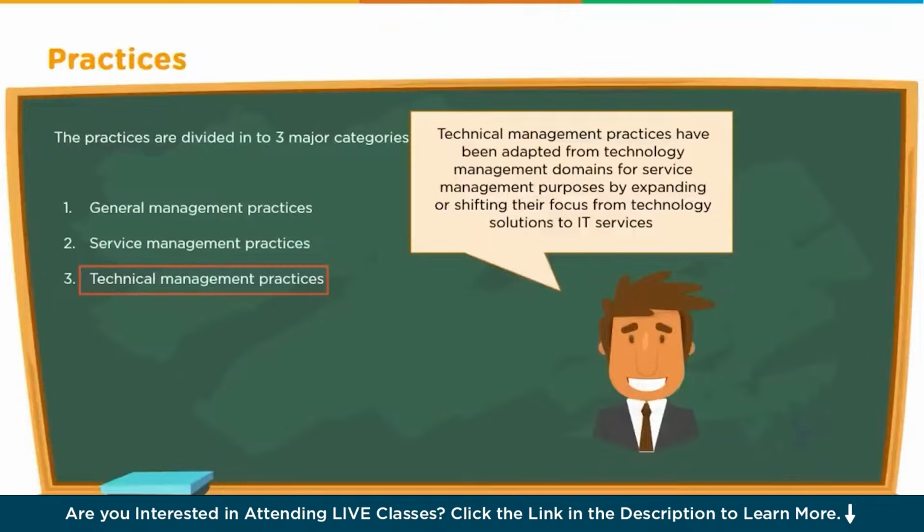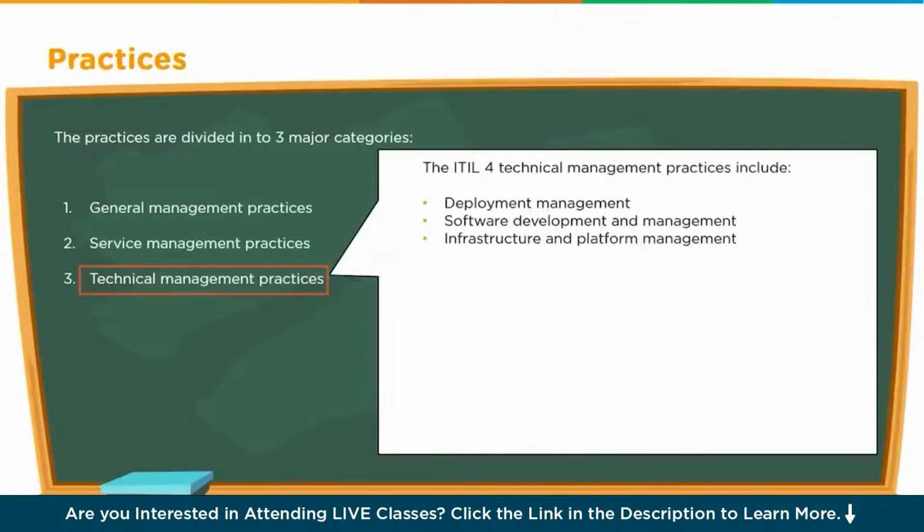So the technical management practices are of 3 types, which include deployment management, software development and management, and infrastructure and platform management. So overall, general management practices 14, service management practices 17, and technical management practices 3. So totally 34 management practices defined in ITIL 4.